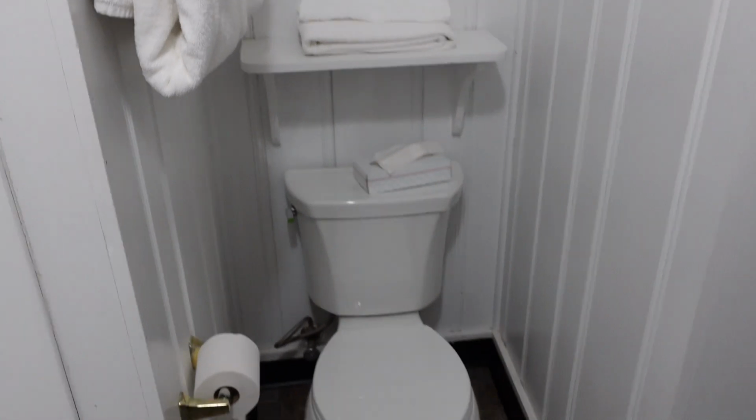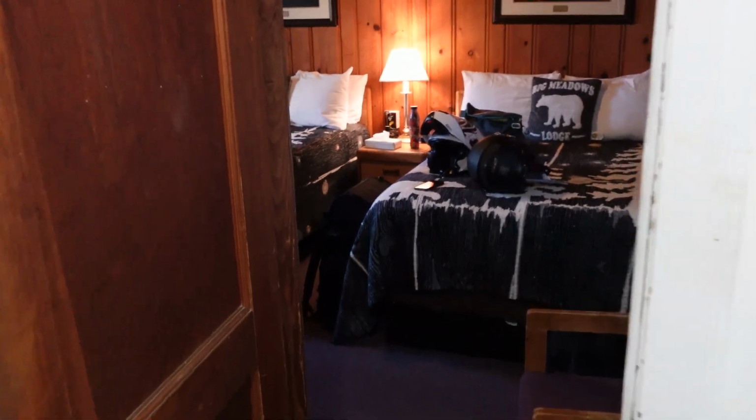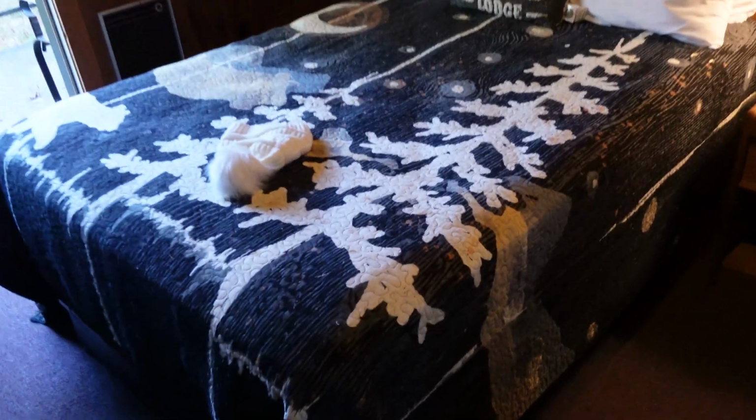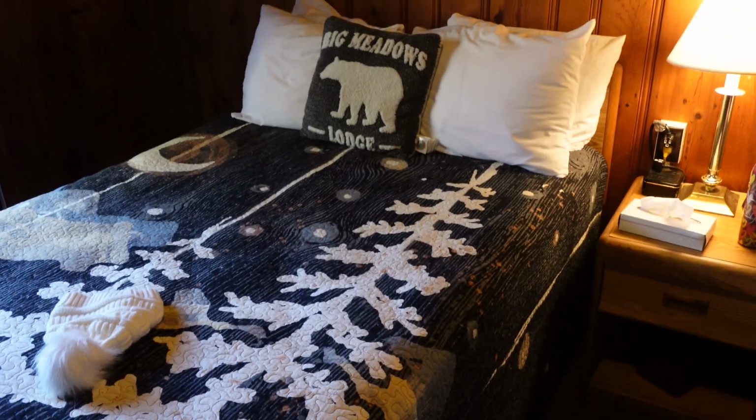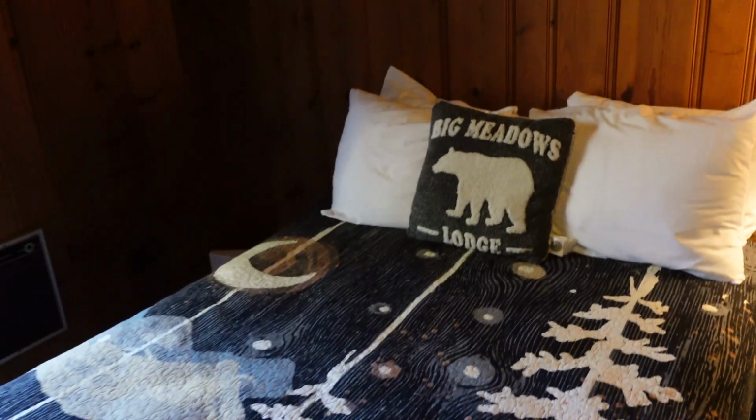You know, it's older. I think I saw this building was built in 1946. But I mean, it's clean and it looks comfortable. I love these little quilts on the beds here. I think these are so cute. They're mountains and trees and little bears and things like that. And yeah, so Big Meadows Lodge.